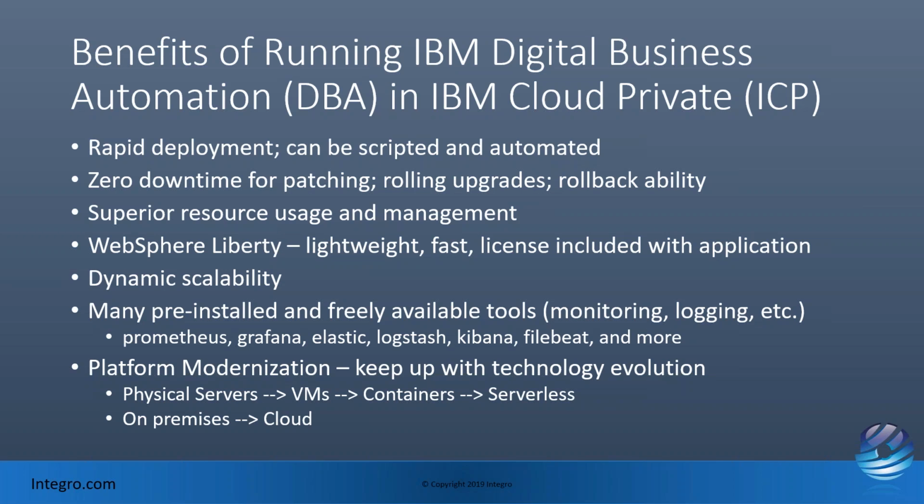With ICP, there are a lot of pre-installed software packages, especially for monitoring and logging. These are not included in a license deal. They're just free to install. And then finally, the platform modernization. You're keeping up with technology.